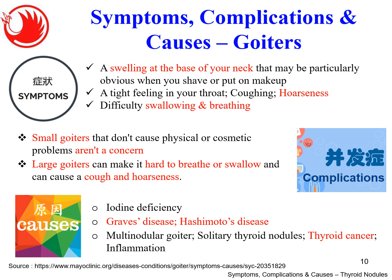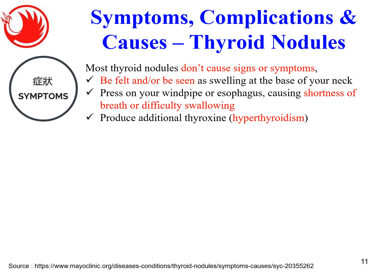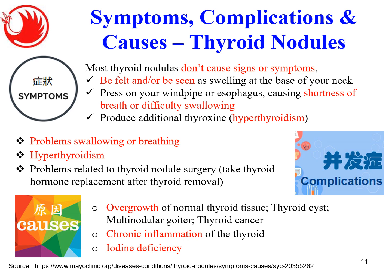So next, we look at the symptoms, complications, and causes for thyroid nodules. The symptom is often asymptomatic, meaning most thyroid nodules do not exhibit signs or symptoms, so they remain unnoticed. You don't know. And then there is palpable and visual swelling.